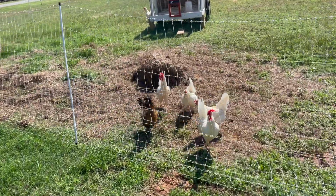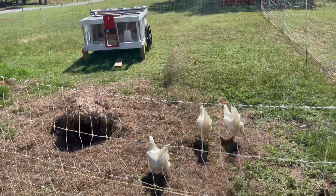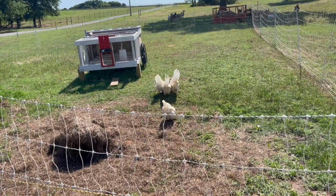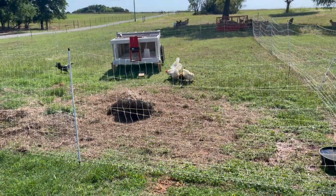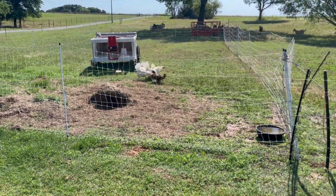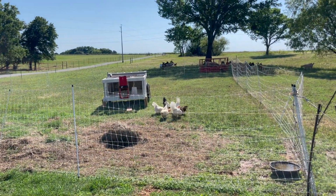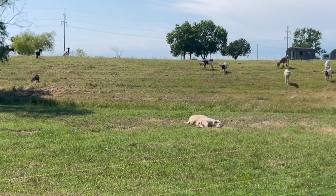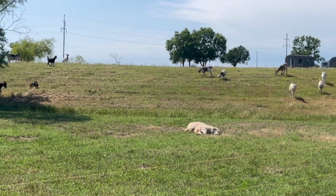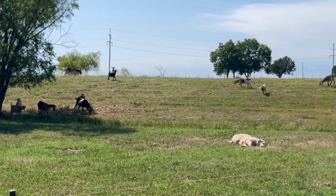It is not funny, but they do not like that fence when it hits them. It scares all of them. They all freak out about it. They'll learn though. They'll get the point eventually. You can't touch that. You're laying in the sun, girl. You like the sun? I don't blame you.